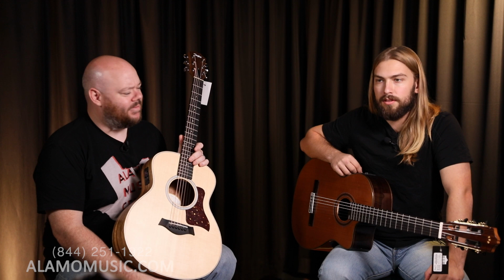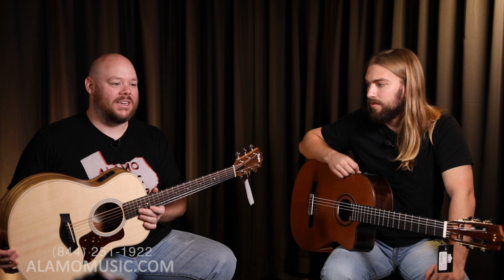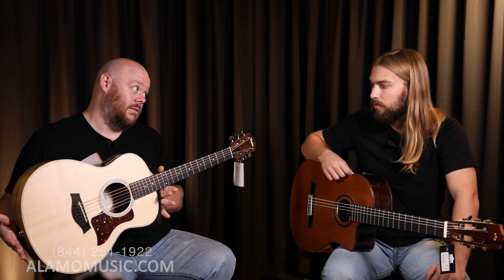This has been one of the most popular acoustic guitars for probably a decade now. I mean, Taylor sells more GS Minis than certain guitar manufacturers sell guitars, period. So they are very, very popular with very good reason. So this is a popular choice because of its size, right? Portability. You have a lot of different versions of it.